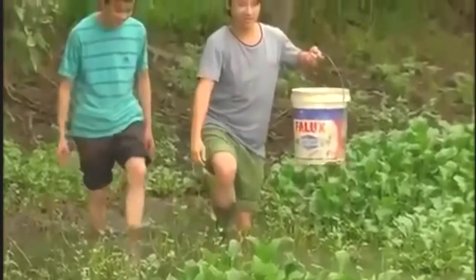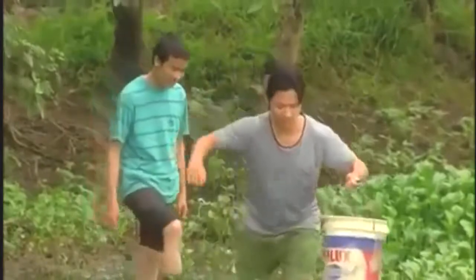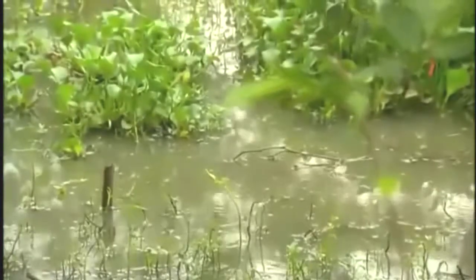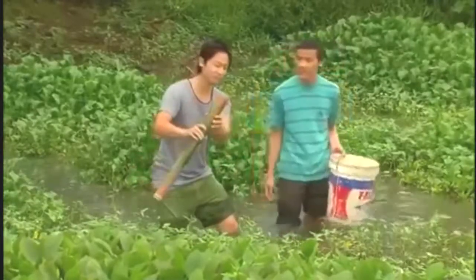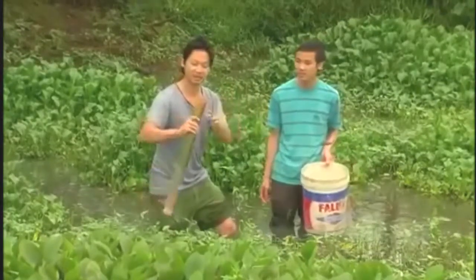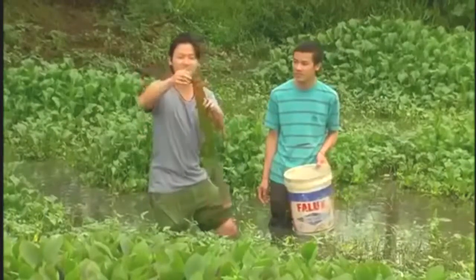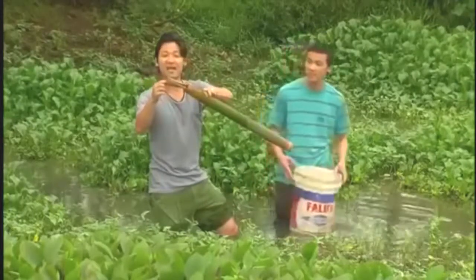Now we've got to watch out for snakes and also rats. Now these eel traps are set in the late evening. Now the idea, they're made from bamboo. And we've put some worms at the bottom here for bait. And we've got this little basket here, also made from bamboo. And what happens is the eel comes into this and can't come back out again.